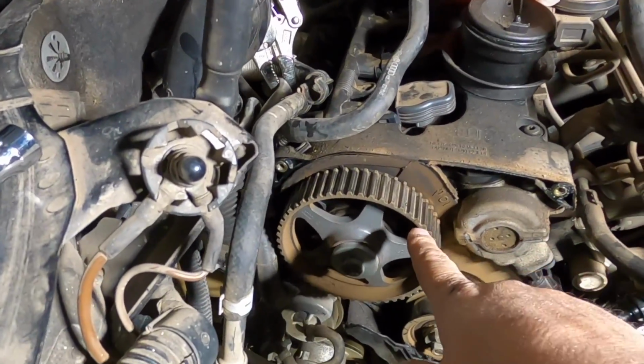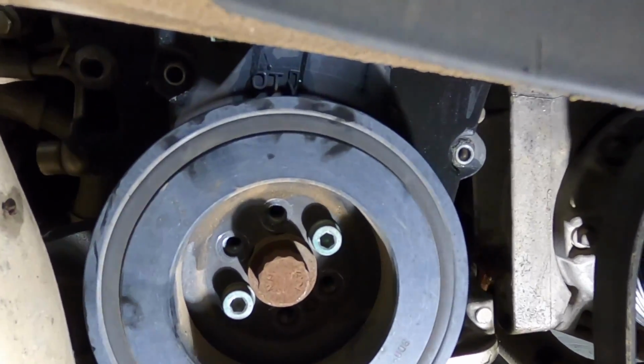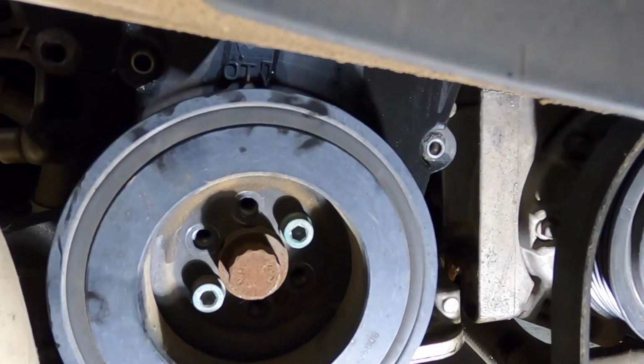So the cam is almost where it needs to be. I need to move it over just a hair. I'll do that when I'm ready to line up my belt. The problem I was having was the crank. It's probably difficult to see, but up here, right where my finger is, there's an arrow, and it says 0T for top dead center.